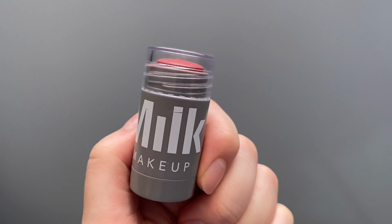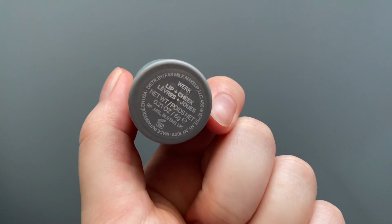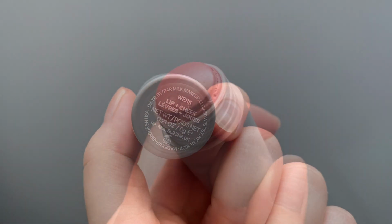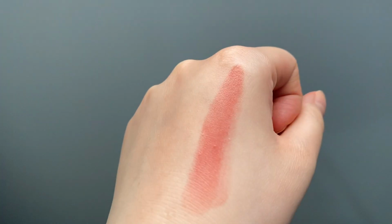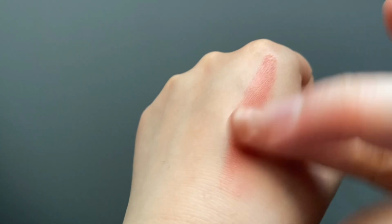And finally, the last blush is this Milk Makeup Lip and Cheek Stick in the shade Work. This is another very smooth and natural blush. The finish is not very dewy, but also not matte. It's also very pigmented and long lasting, and I like to wear this on natural makeup days.